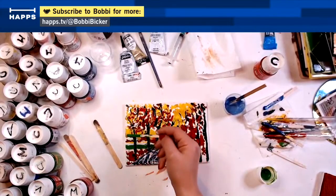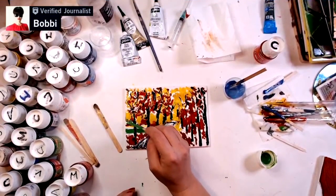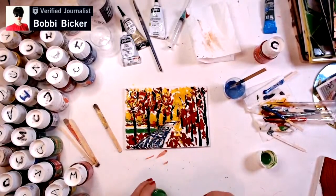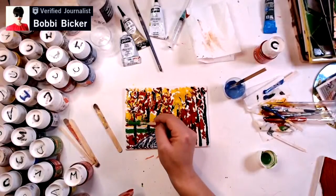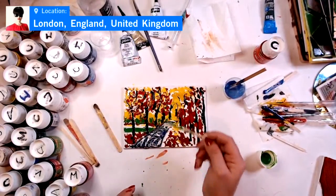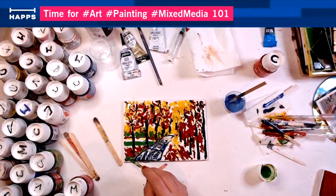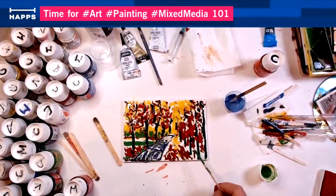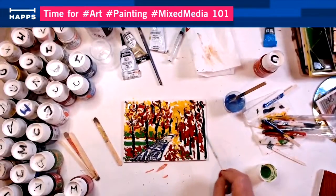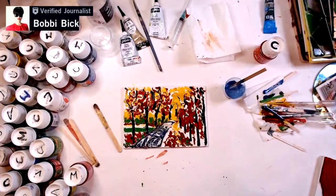Okay, maybe right in here, I'm going to add a few little green dots, like leaves coming in. Mm-hmm. And the bushes in here. Right in here. Maybe I continue probably by the road, a few little green leaves. Continue in here. Maybe just in here. It's like an abstract kind of piece. You don't have to be too precise. You don't have to go crazy.